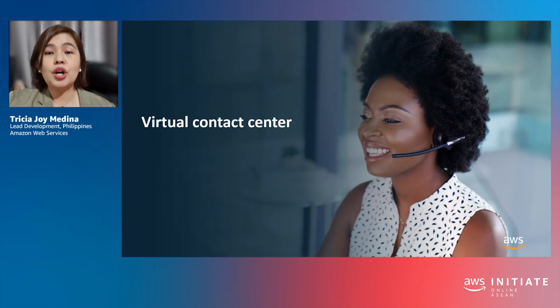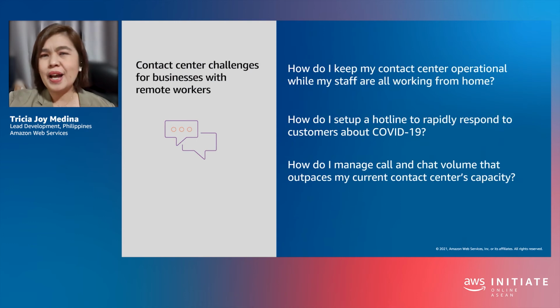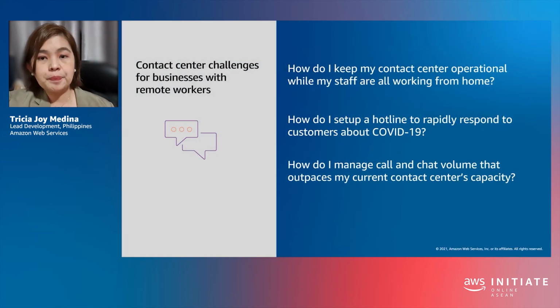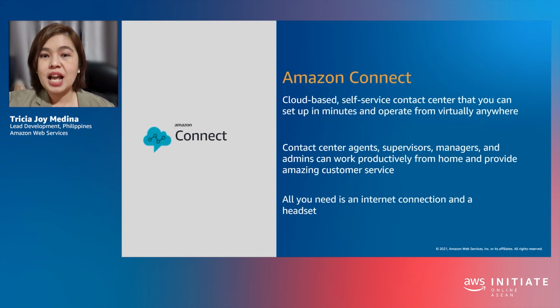Now, let's move on to Virtual Contact Center. As an organization, do you have this kind of questions or probably requirement? How do you keep your contact center operational while all your staff are working from home? How do you set up a hotline to rapidly respond to your customers' needs? And how are you able to manage the call and chat volumes that outpace your current contact center capacity? If you have this kind of questions in your organization, Amazon Connect is the right solution for you.